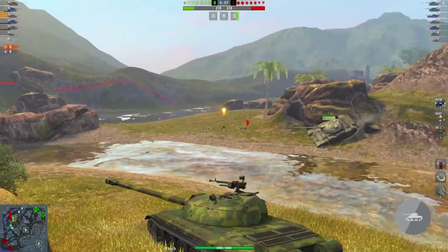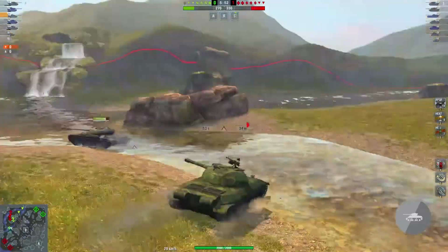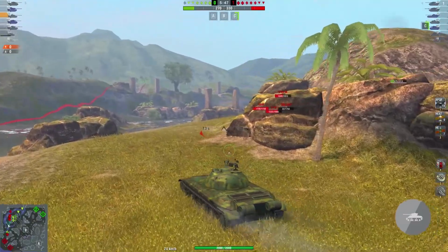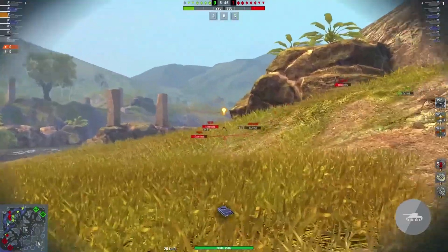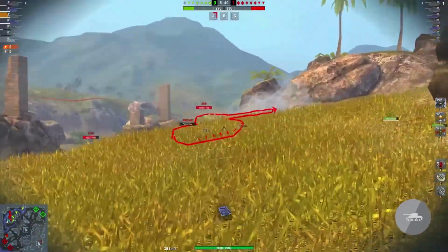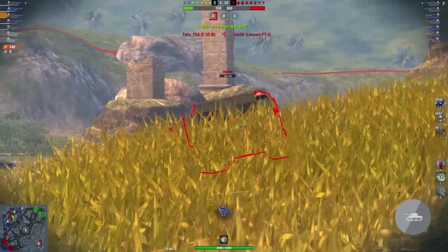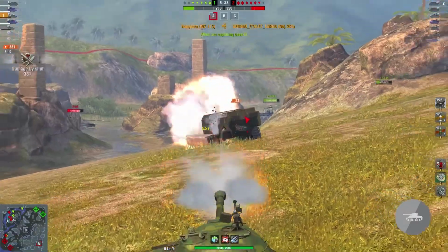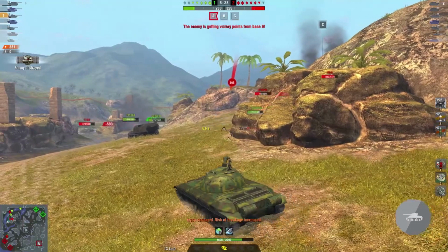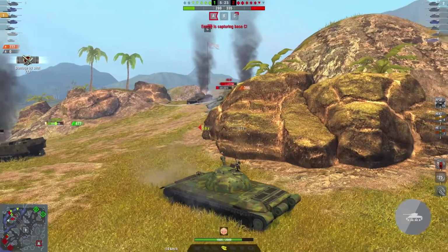It kind of looks like a medium. Low profile, roundish turret. It kind of reminds me of WZ-121. And because in World of Tanks Blitz this tank doesn't feel like a heavy at all and it doesn't feel like a medium at all, I think it's really known as a heavium. For people who never heard of it, it basically means it shares some features from heavies and from mediums. Most heaviums give up some armor and get some more mobility.